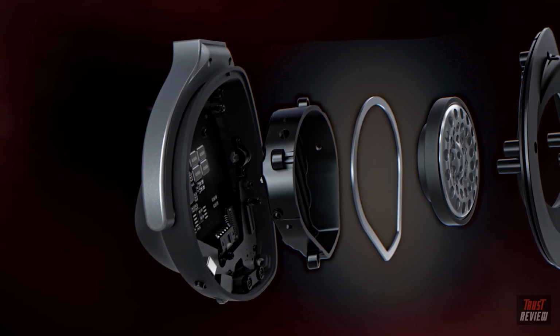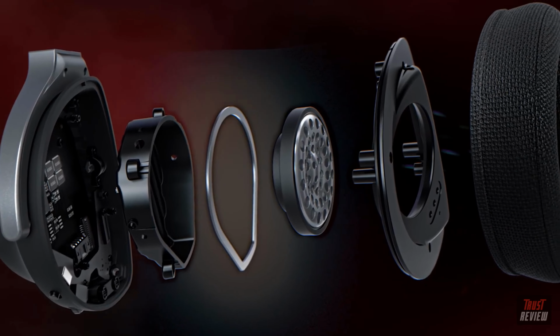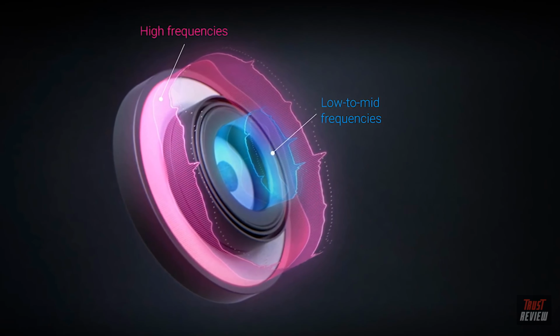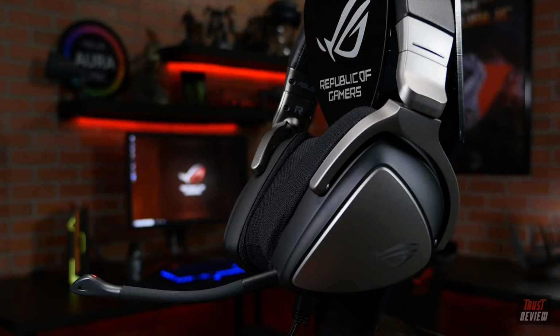The exclusive ASUS Essence drivers are engineered to separate high, low, and medium sound frequencies, minimizing cross-frequency interference and delivering a purer sound profile. And the airtight construction ensures nothing interferes with your audio experience.